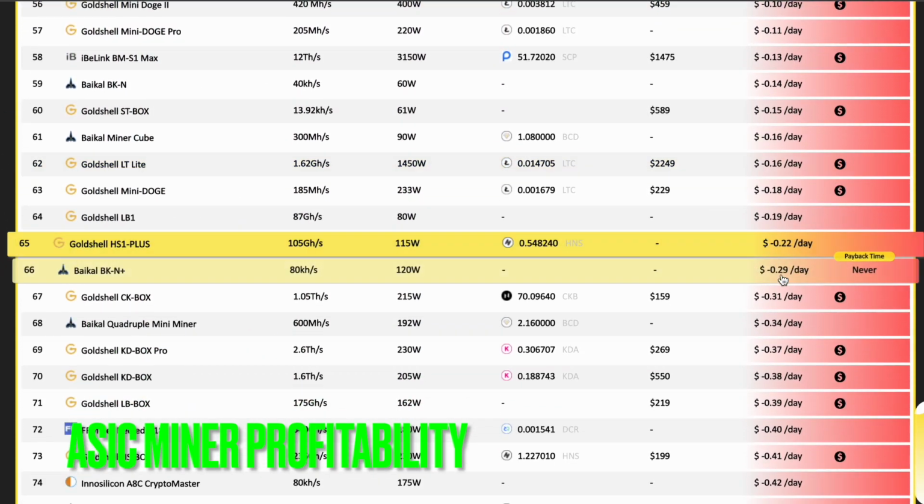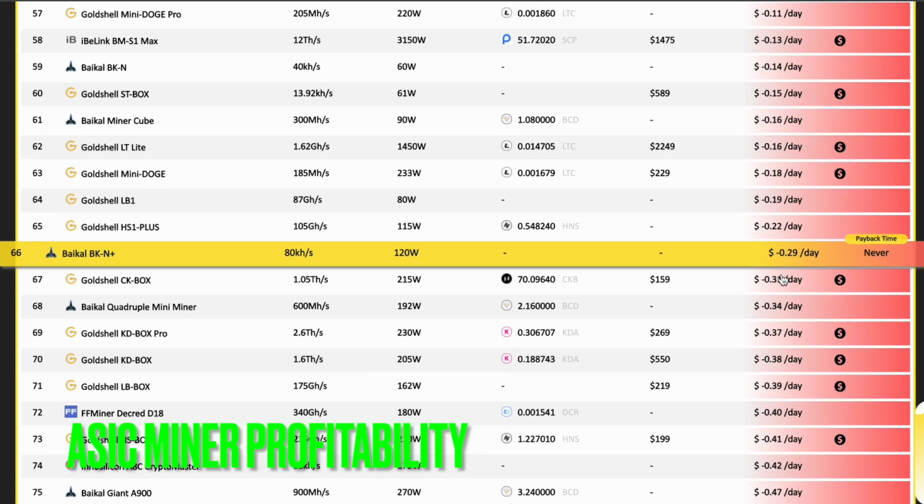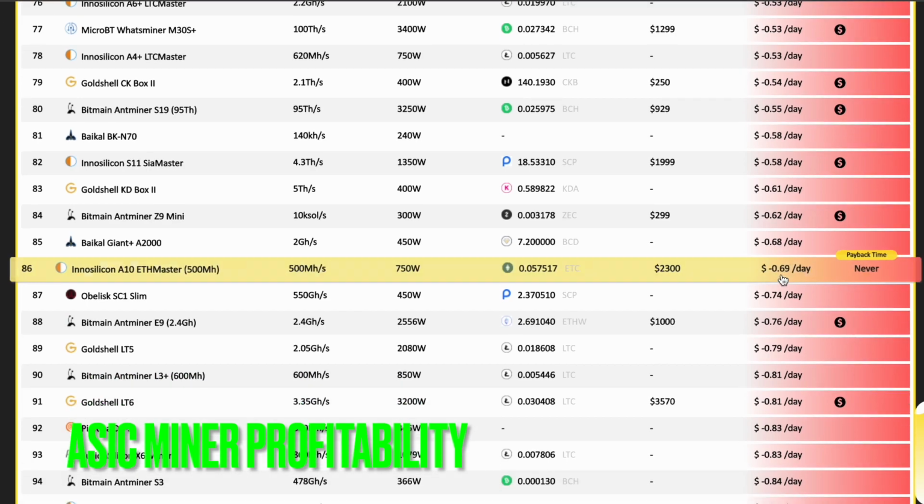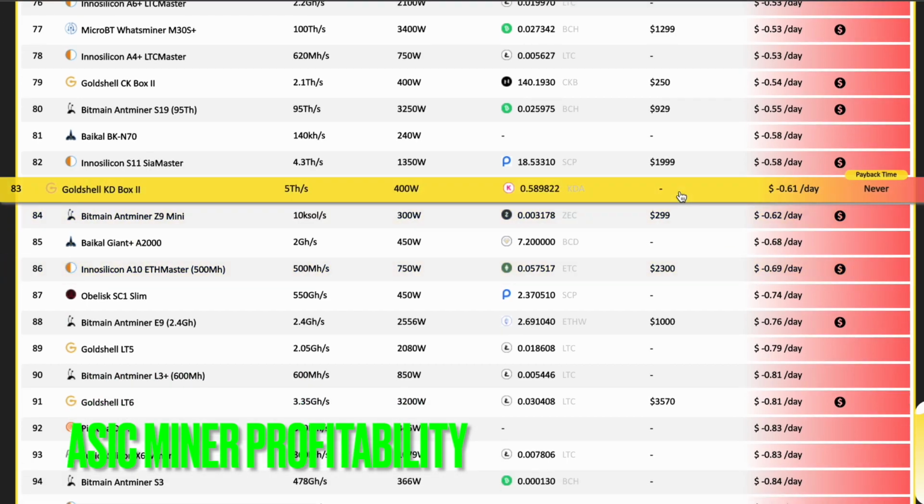Jumping down. The Gold Shell Katie Box 2. So I have 3 of these. Now, this is actually on the high power mode. Currently, I am running my machines at 3.5 terahash, and they take about 240 watts on the low power mode. And they are doing a little bit better than the negative 61 cents that it says here.